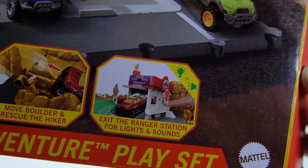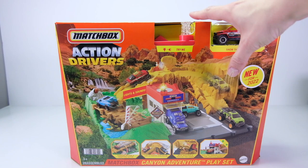So unlike a lot of Hot Wheels playsets, Matchbox has really integrated the lights and sounds well.